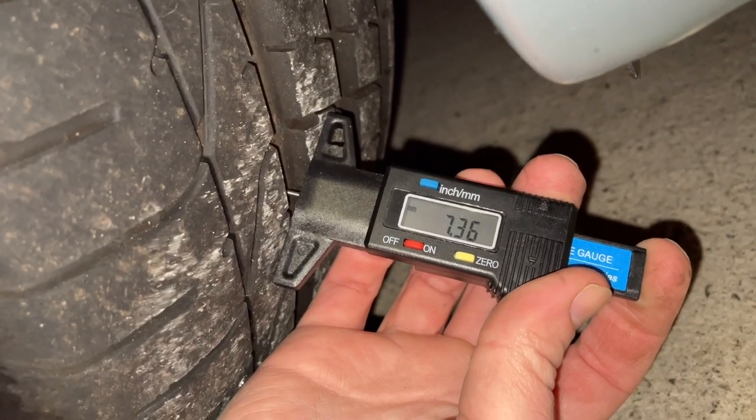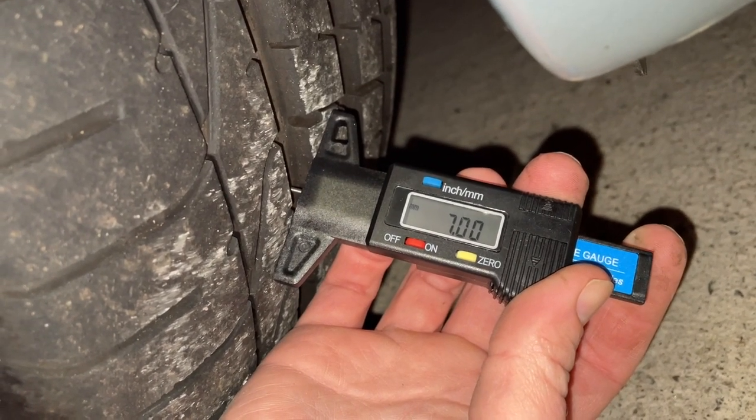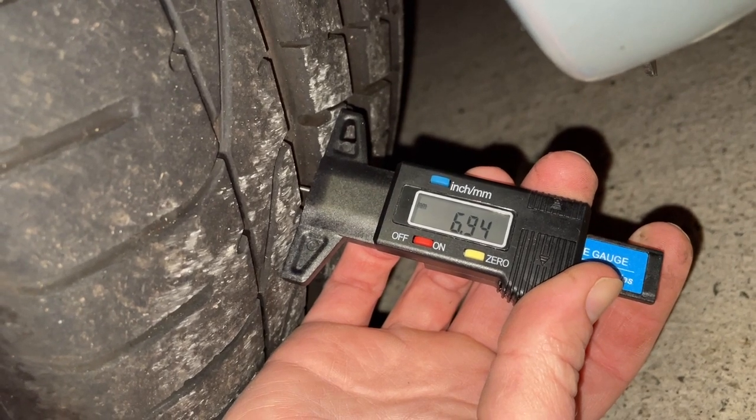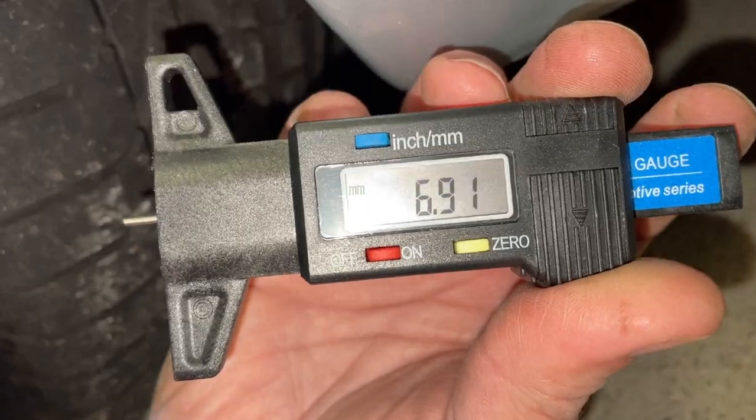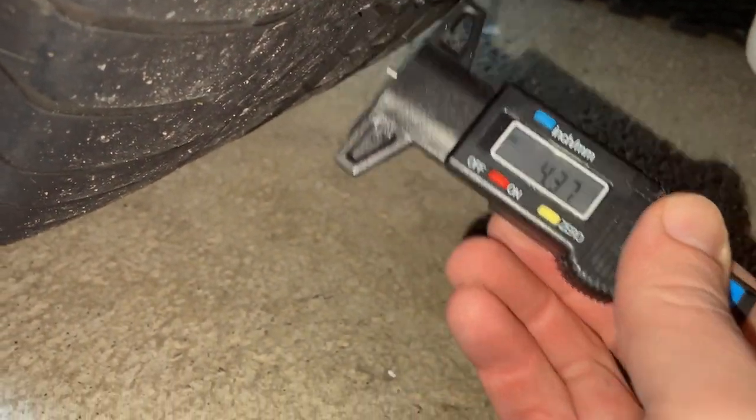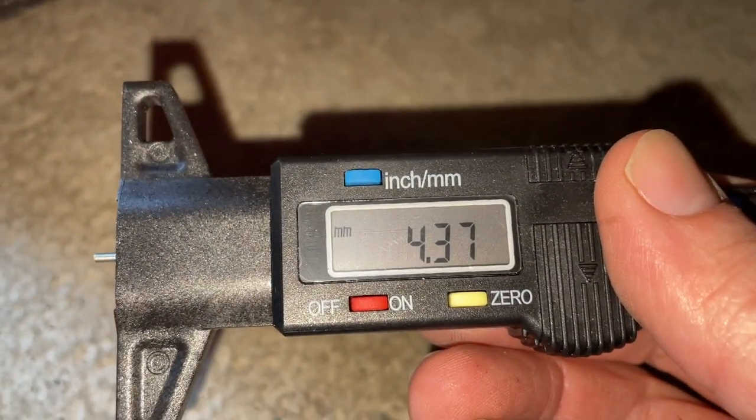And time to check the tyre tread depth. The back tyres are just under 7mm, both approximately the same. And the fronts were just about 4.5 to 4.37, as you can see here. Pretty good.